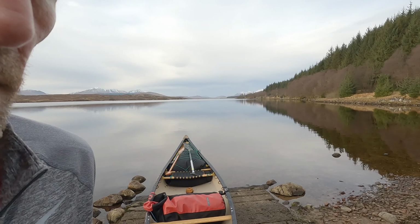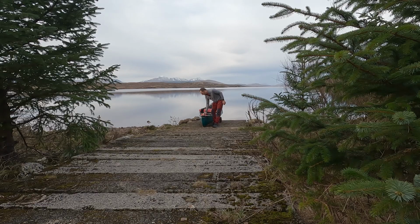Well, that's us saying farewell to Loch Laidon. I will be back. I'll probably be back in my sea kayak, and I'll explain that the next time we're on a video. Anyway, Loch Laidon, Mill Pond Flat, which only leaves us the hike out, which is about a mile or so. Anyway, I've got my trolley. Right, okay, it's not going to get done itself, so let's go.